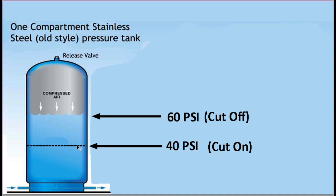And as it continues to rise, the pressure gets higher and higher until it reaches 60 psi, which is the cutoff pressure. So if this is attached to a pump and a pressure system, what happens is the water goes up to here, 60 psi, the pump goes off, the system uses the water until it goes back down to here, 40 psi, and then the pump goes back on. So the water goes up to here, down to here, up to here, down to here.